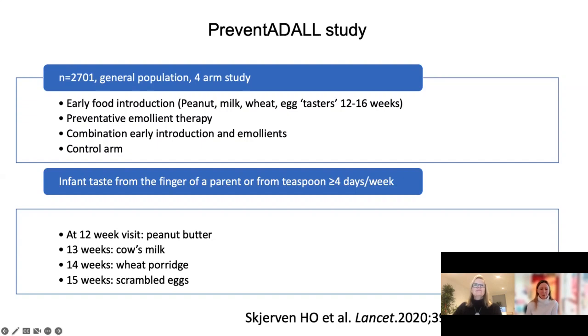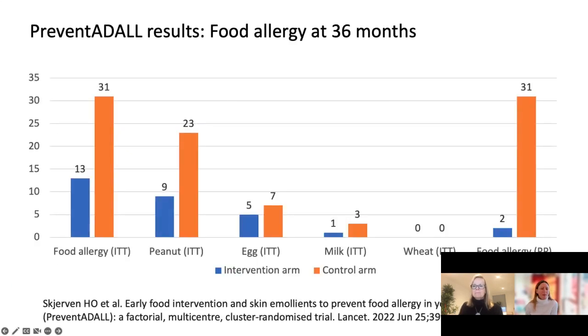Then there was a 3rd arm where they combined both of these interventions, and then a control arm, which was standard of care. You can see here that in the PreventEdAL study, there was a significant reduction in food allergy. There were 13 children in the intervention arm that developed food allergy, and in the control arm, there were 31. This was primarily driven by peanut.